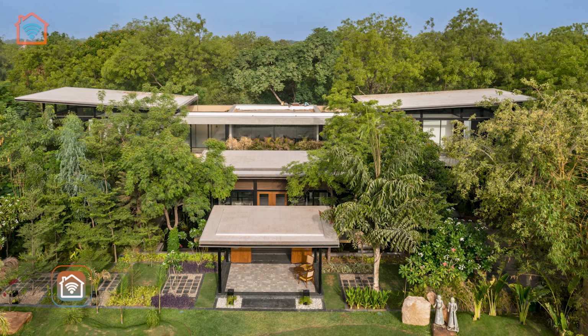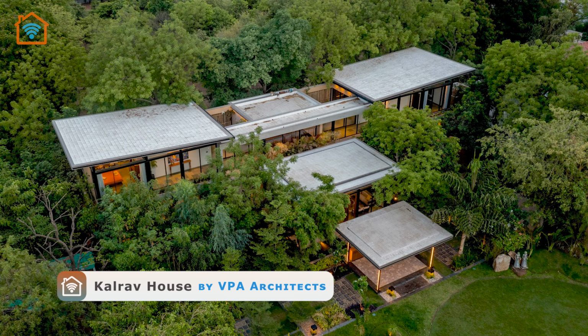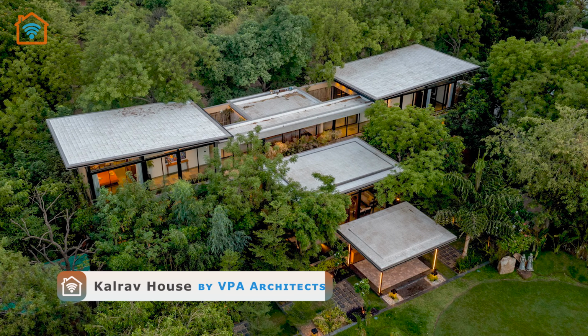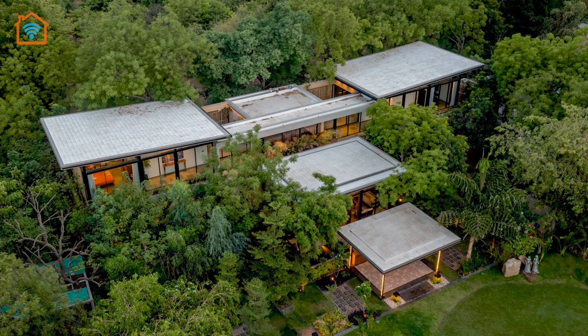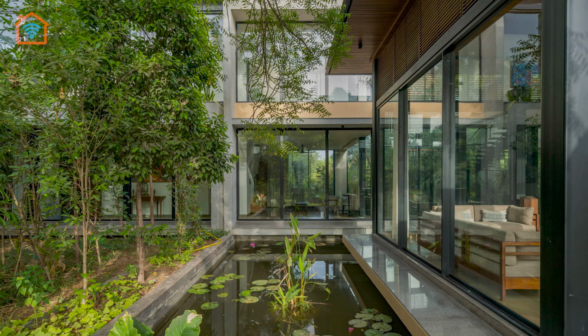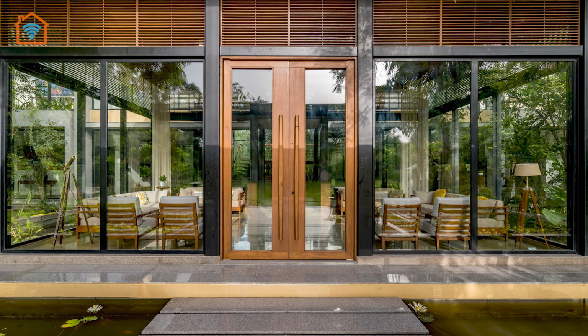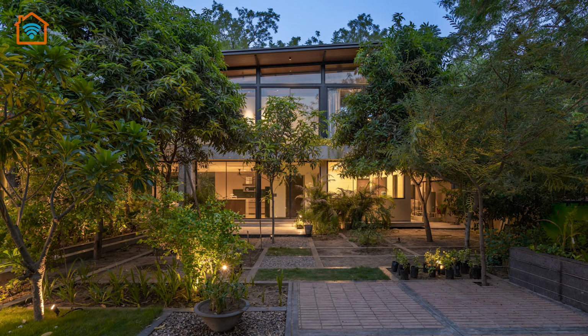Let's move to the Kalrav house, which translates to the house of chirping birds, nested within a thicket of previously existing and newly planted trees. The form is shaped with glass as a facade supported by exposed concrete and lime plaster to flaunt the minimal, sleek, and earthy design.